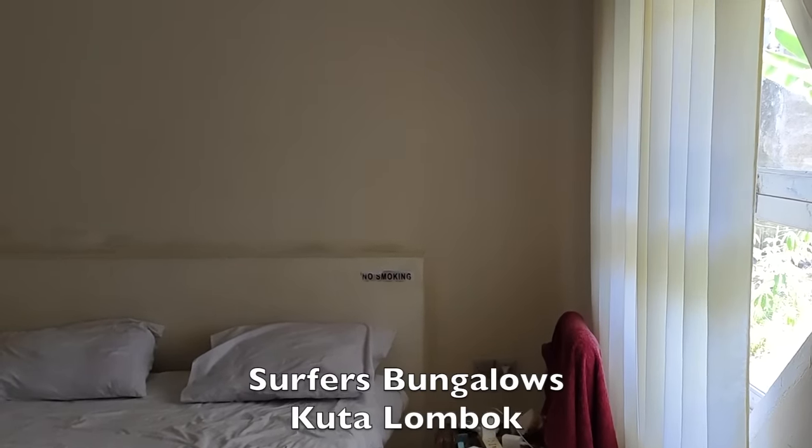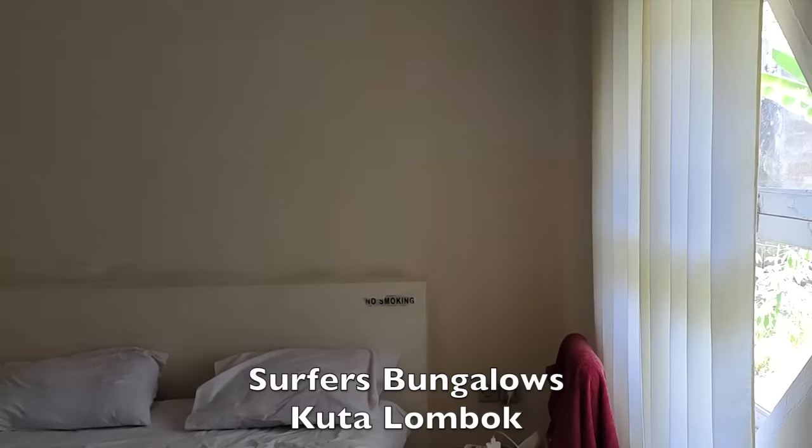Morning from Kuta Beach, Lombok. Instead of showing you my messy room, let's have a look at the beach. Let's go.